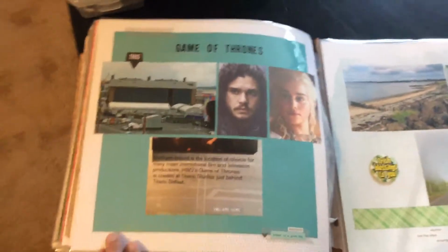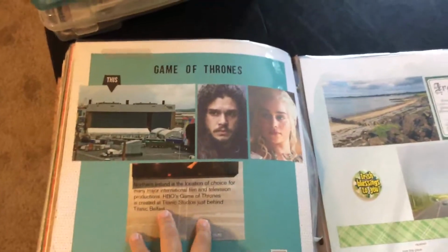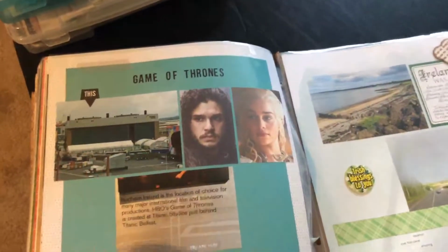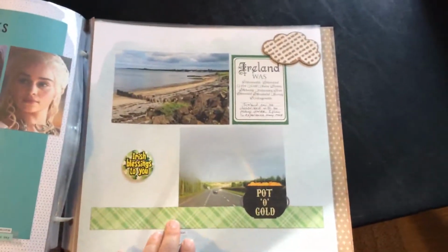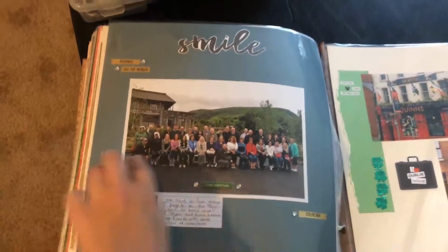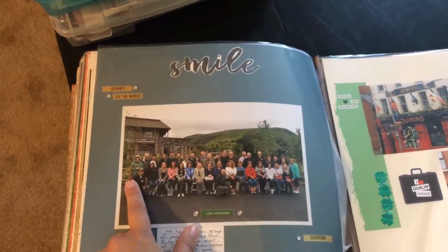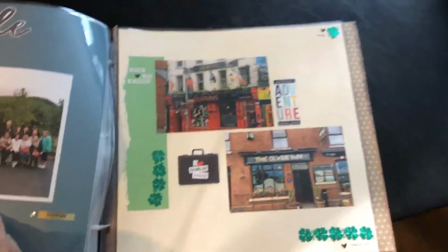All right, so then in Northern Ireland, they have some of the Game of Thrones studios and locations. So they were able to go and see where Game of Thrones is filmed. And this is kind of just a catch-all page as they're nearing the end. He gives some info here on what he thought of this trip to Ireland. And then because it was a tour, they took a group photo and he did choose to buy it. So these were all the people that were on his tour that he met and made friends. So he talked a little bit about that.